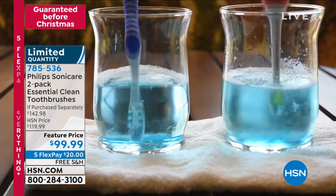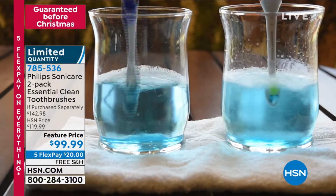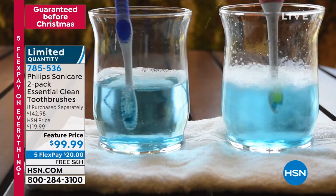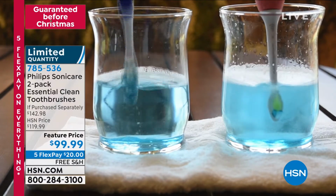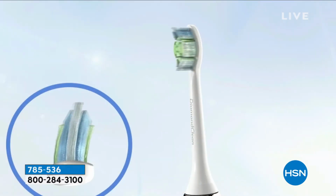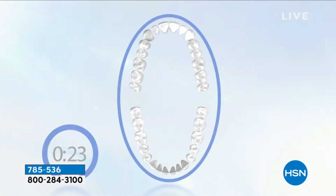It has that smart timer in there. It has the quad pacer. The quad pacer means that it's going to pause every 30 seconds. You'll hear that little pause. Then you're going to move to the next area in your mouth, and it's going to give you a brighter, whiter smile. It's actually the frequency and the movement in the toothbrush itself that makes that difference.